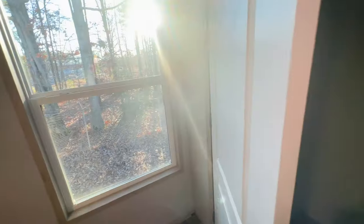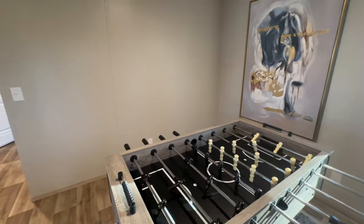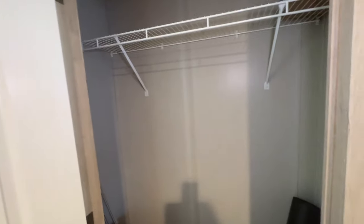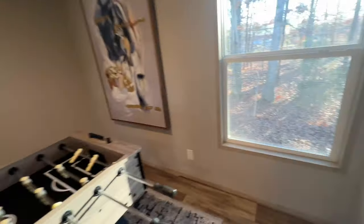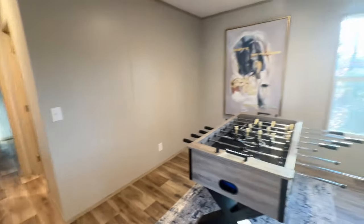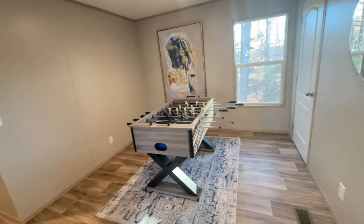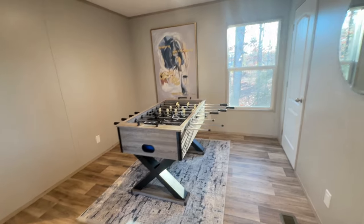Now this room actually has a closet, so I'm wondering if they consider it a bedroom, but it's open. So I would probably do like a hall closet. If this was my home, I would use this for guests to put their coats in, because this room is open. And unless this was just a nursery, I wouldn't use it for a bedroom. But technically, when a room has a closet, they consider it a bedroom.